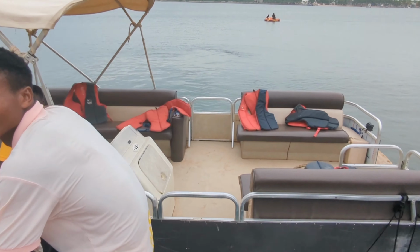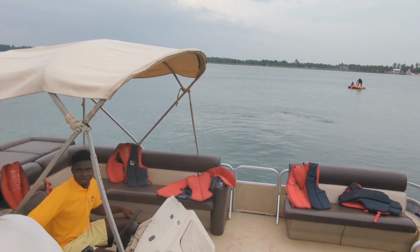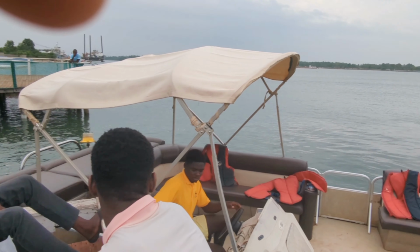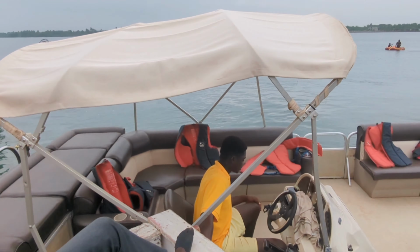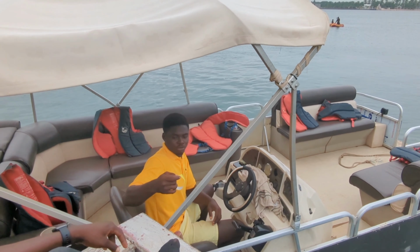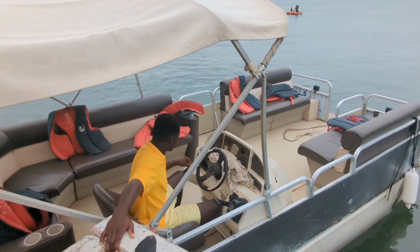Can I come on a boat ride? Yeah, you pay. We pay a ticket. Really? How much is the ticket from here now? Ticket is 50 cedis. 50 per person? Is it that expensive? Is it written on it? And how many minutes do you have to ride the boat? Okay, it will take you to the other side and bring you back.